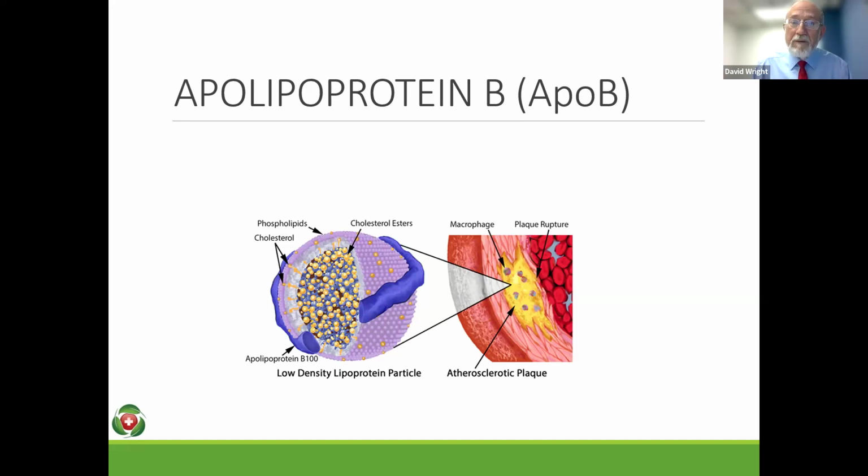Some of you may be familiar with doing particle counts and particle size. Those are good tests. Those have been around for a good while, but they have a lot of variability in their reporting, in their results. And that's not a fault of the lab. It's a part of the testing platform. It's a qualitative test that gives more of an estimate of numbers, whereas ApoB is a quantitative test and is sensitive to day-to-day variations in ApoB levels.